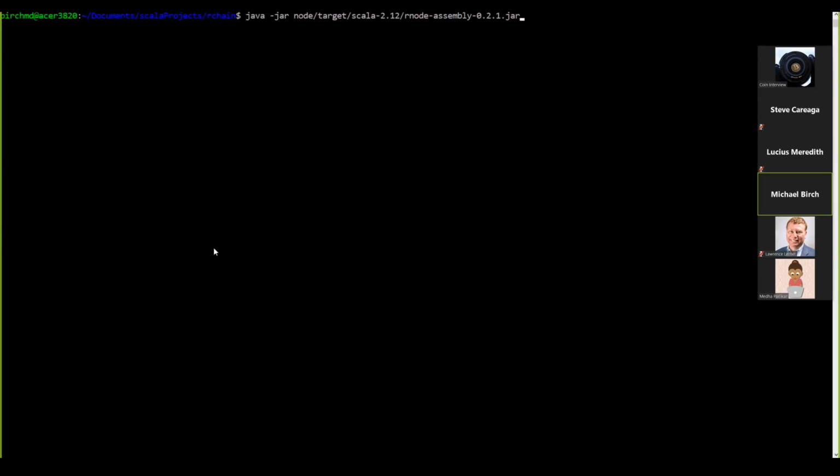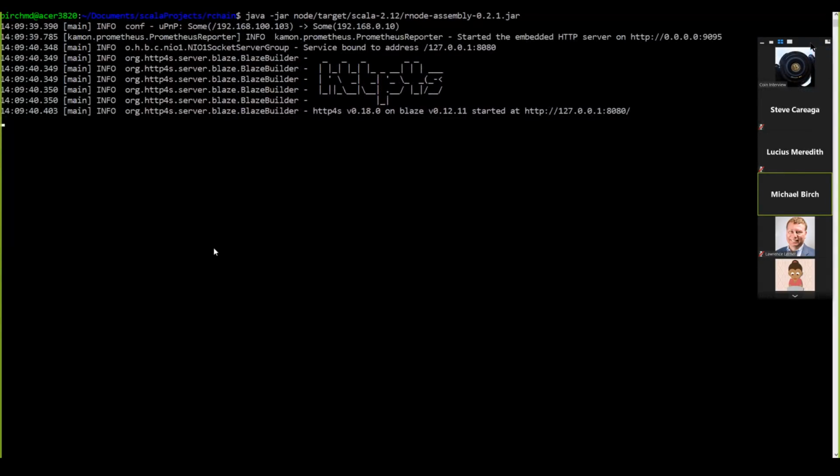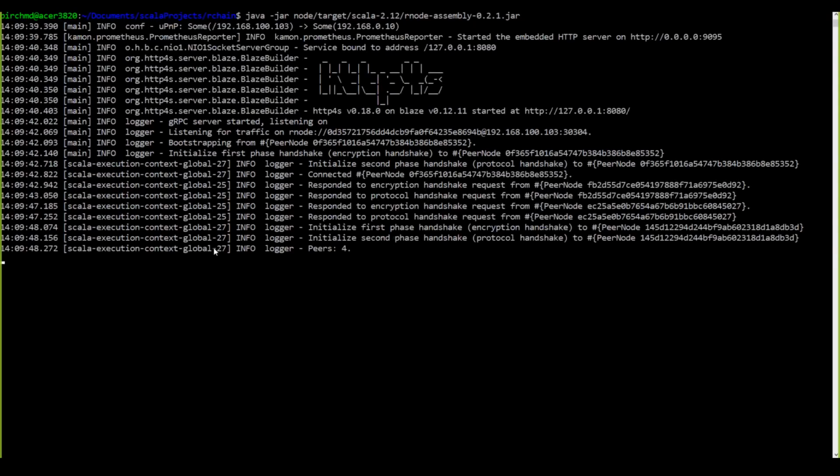So we're just going to go ahead and run the node. And when we do that, it starts up all the required things to connect to the Bootstrap, which Pavel will talk more about later. So we see that we've got 4 peers.